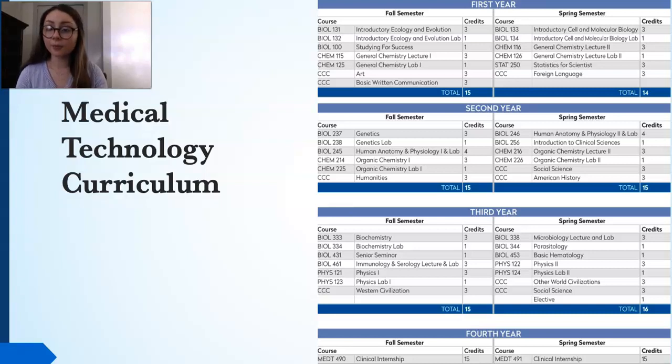So here I've included the medical technology curriculum. So this is what I am currently going through and what you would also go through if you were to study medical technology at SUNY Fredonia. So as you can see, your first year you start off with your gen eds, obviously, that everyone has to take to give you a good basis in knowledge. And you would take your intro classes in the sciences, general chemistry, and then in your 2nd and 3rd year, you start to get more specific in courses that will really help you as a medical technologist specifically, including immunology, serology, parasitology, hematology, physics, and all of these classes are really getting you ready for that 4th year clinical internship where you will take classes and get that experience that will really get you ready to be a medical technologist.